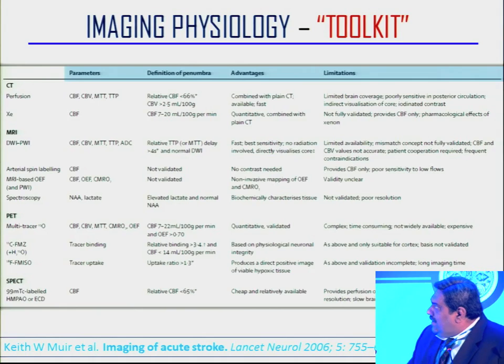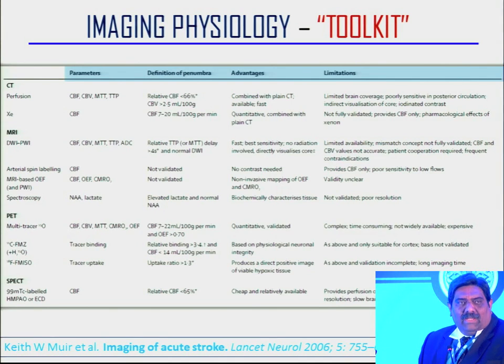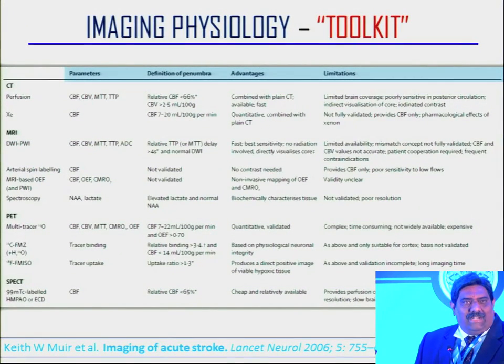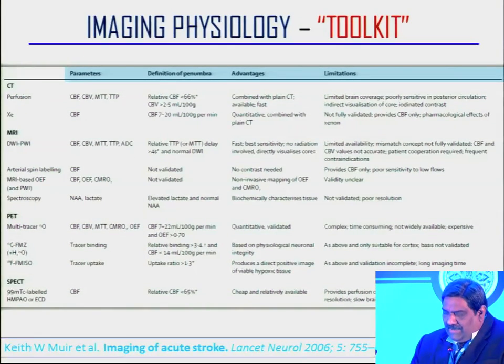If you look at the toolkits here, the multimodal CT, which my opponent mentioned, which includes cerebral blood flow, cerebral blood volume, the MTT, mean transit time, and time to peak, all these things using a 320 slice scanner take 10 minutes, whereas the stroke protocol MRI takes 12 minutes. And the 1.9 billion neurons which he talks about, I'm sure he's not sure whether they are dead. They may still be salvageable. And for 2 minutes of time, I think in the long run, quality imaging would give you better options.